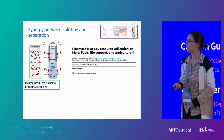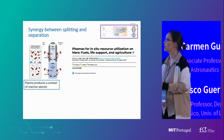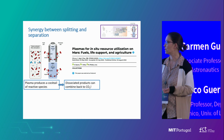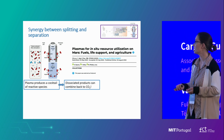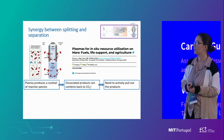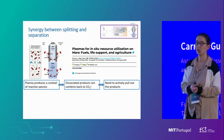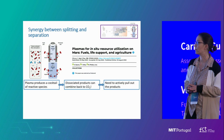Then the next part is the synergy with the membranes, that separation stage. Like I mentioned before, we create this cocktail of reactive species, but that's only half of the story. If we don't do anything, we recombine to CO2, and then we've basically just wasted energy. So for that, we need to actively pull the products, and there's been work with membranes that selectively pull, for example, oxygen for such a concept, but this is a very under-investigated area of research.